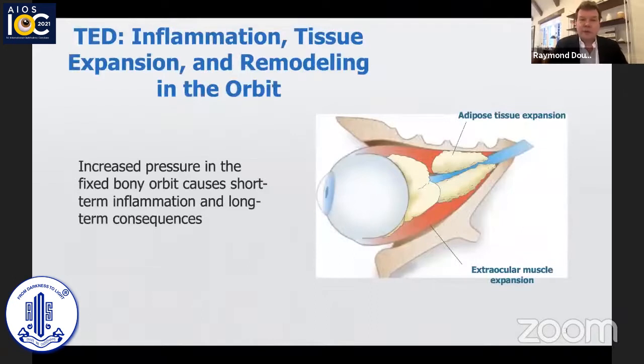So part of this is stepping back and thinking about what are the underlying aspects, the universal theories of thyroid eye disease. Well, we've heard a lot about inflammation, tissue expansion, and remodeling in the orbit. In general, that's what we're dealing with, whether some patients experience a predominance of one or more of these aspects. And we know that this increase in remodeling, and precisely an increase in cellular proliferation and extracellular matrix accumulation, in addition to inflammation, is what leads to both the short and the long-term consequences in this disease.